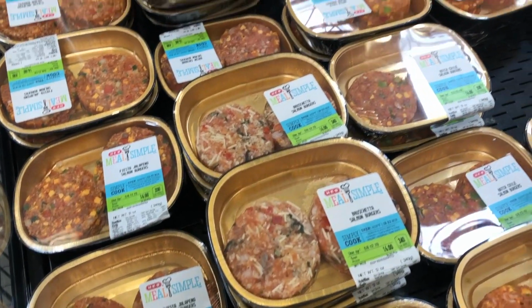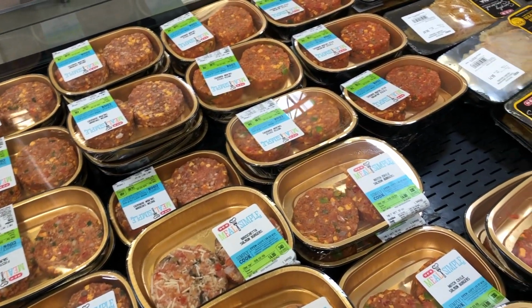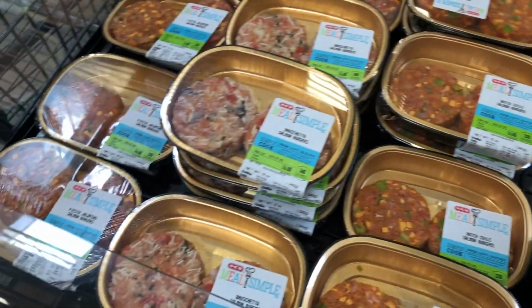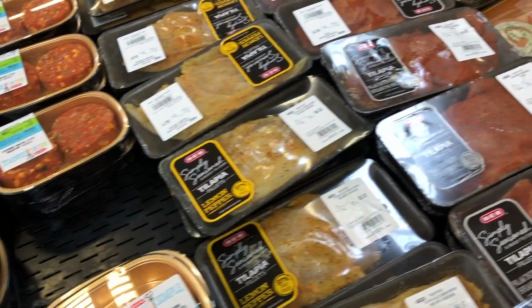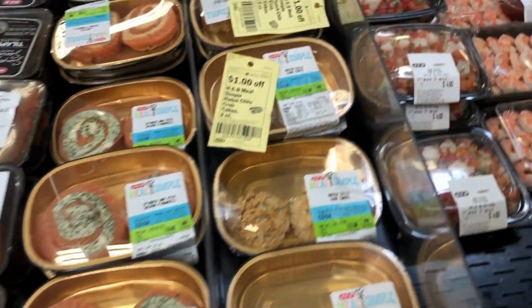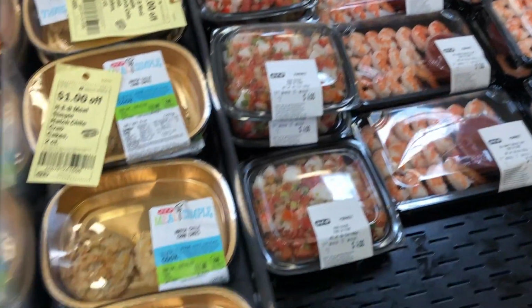They always look so yummy to me, but they're never gluten-free, so I can't have them. But I need to make some sandwich burgers. They just look so good. I love this fresh food. Look at those. Yummy. And those of you who like shrimp.